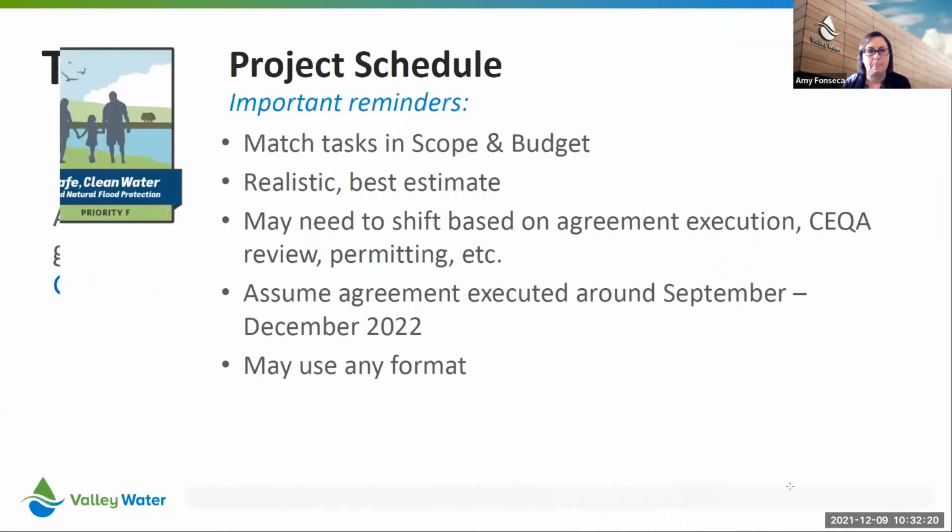Next line. Okay, so for the project schedule, you'll need to include that as well. And the first tip is that it really should match the scope and the budget. So if you're putting together a schedule by task, so task 1 is planning and then task 2 is a cleanup, you want to make sure when you're doing the schedule and the budget that task 1 is planning and then task 2 is cleanup in the budget as well. So you want to make sure that everything's consistent and that there's no mismatch of information.